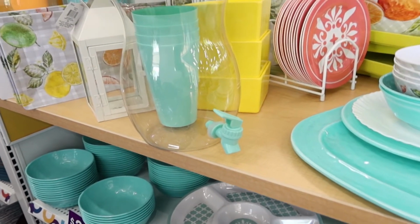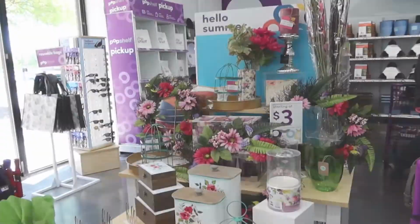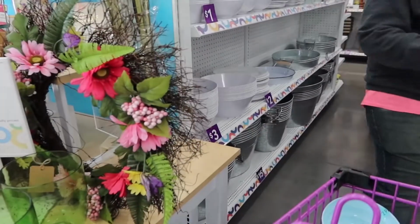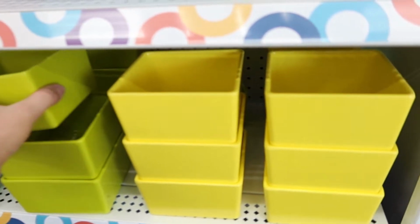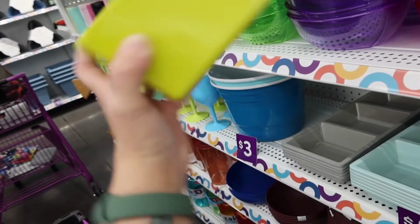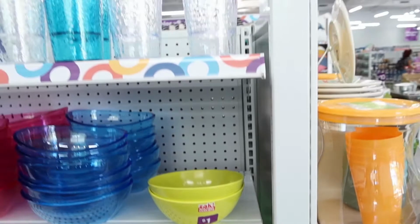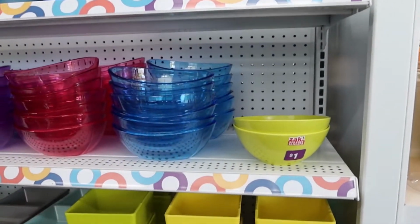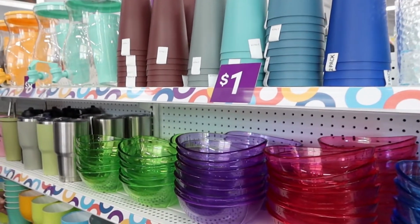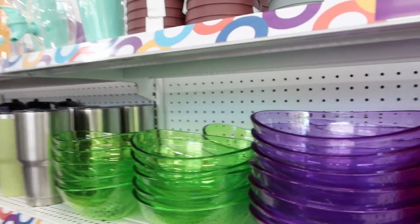These little pitchers came with a 4-pack of cups inside. I thought that was a great idea. And they're just plastic. Spring end cap. These are more of the Zak brand. These were thick. Nice little plastic dishes. Great for serving outdoors this summer. And you can see some more reusable cups.